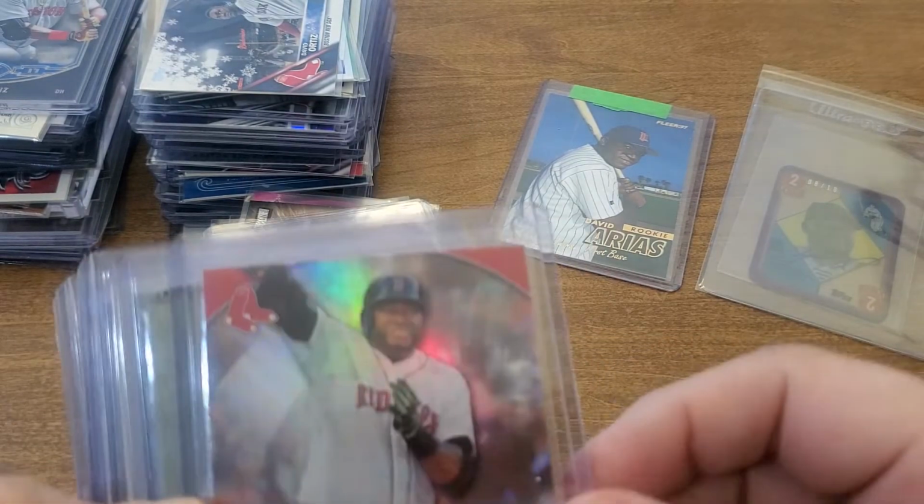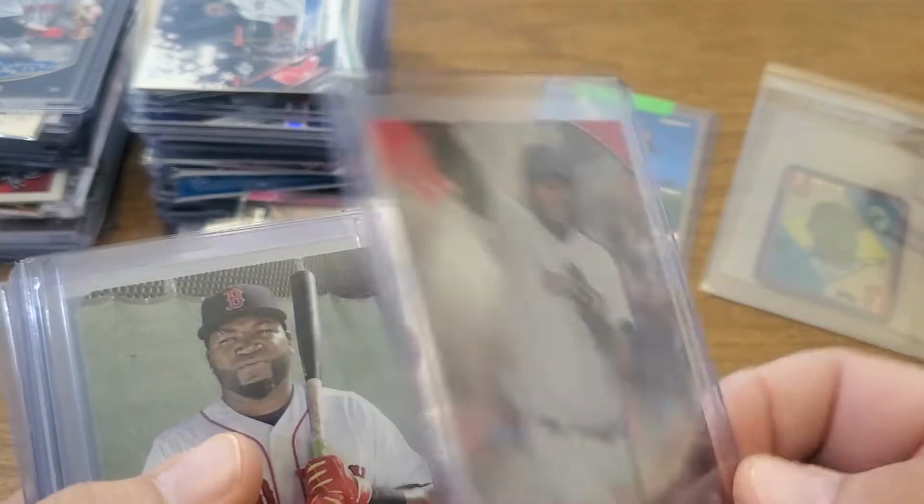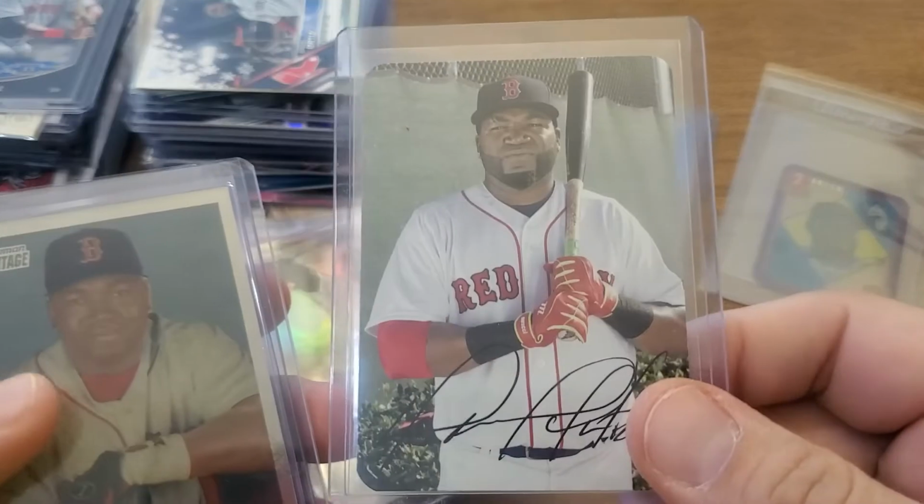Nice. We still got plenty to go. Bowman Platinum again. Beautiful shine on these platinums. Oh boy, I do have a lot of those, don't I?